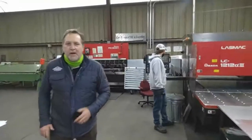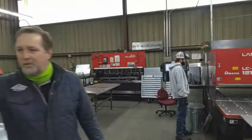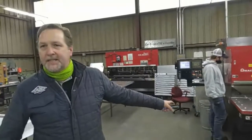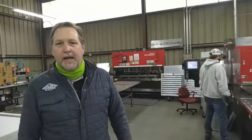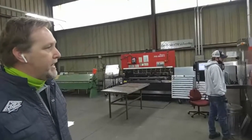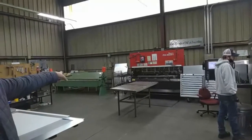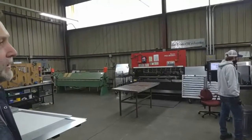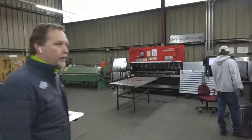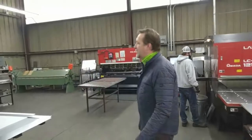Okay, now we're in the sheet metal department. We've got John here on our laser. If it gets too loud, we'll move back about 10 feet. The laser cuts all of our sheet metal. Behind it, we have our Armada press brake. That's where we do all of our forming of the metal. And then you'll see we've got some hand forming machinery, our hand brake, and a mechanical shear around the corner. We've also got an iron worker and notcher and other equipment there.